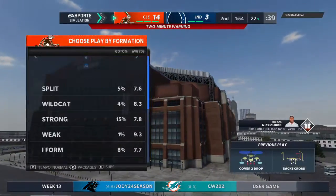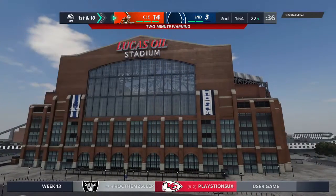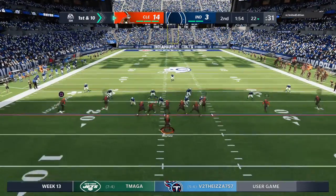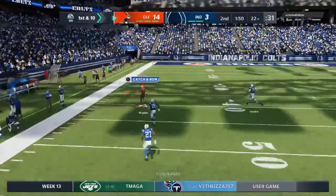A pretty good return, all things considered, but holding. I agree with you totally. It was actually a return that they were going to be very proud of. But when you end up holding and bringing it back, now your offense has to start a little bit deeper in their own territory. He's going to look deep down the field.